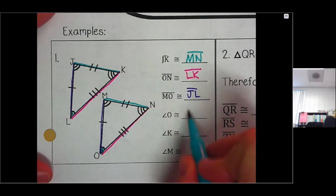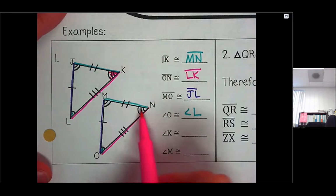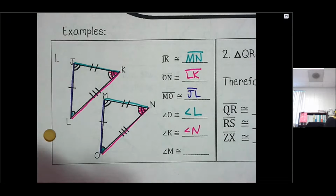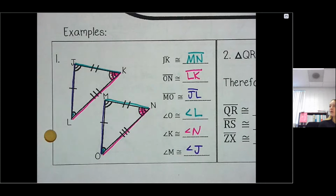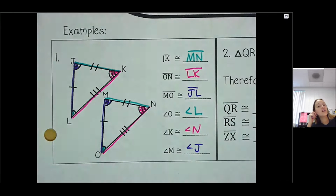Okay, which one's in the same position as angle O? Angle L. Which one's in the same position as angle K? Angle N. And which one's in the same position as angle M? Angle J. Good. Easy peasy stuff, right? Just making sure that everything is in the same position on both triangles. So these two triangles are congruent.